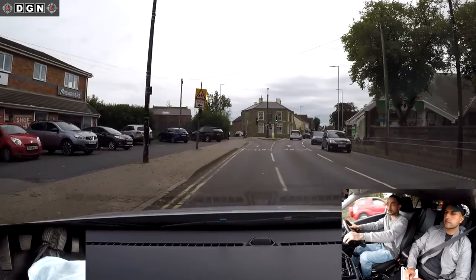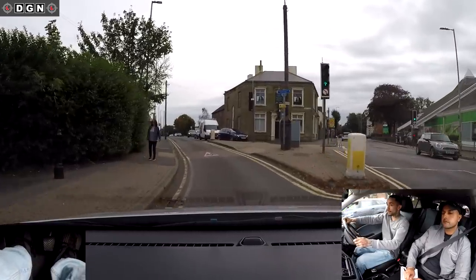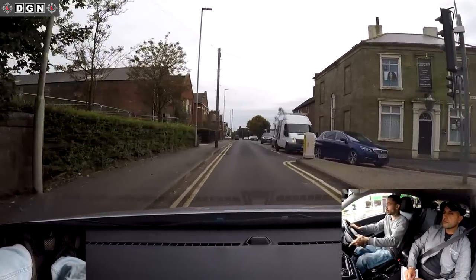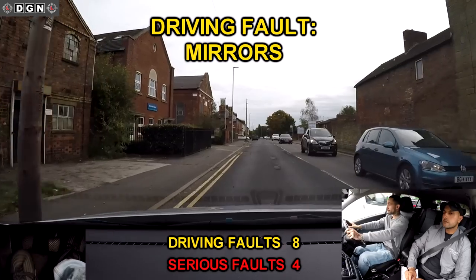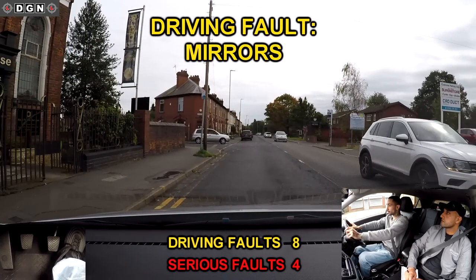Turn left. There are parked vehicles on our left. So this means we'll have to change direction to the right. So it's important to check the center and right mirrors to ensure that no one is overtaking. Neil misses these mirror checks.